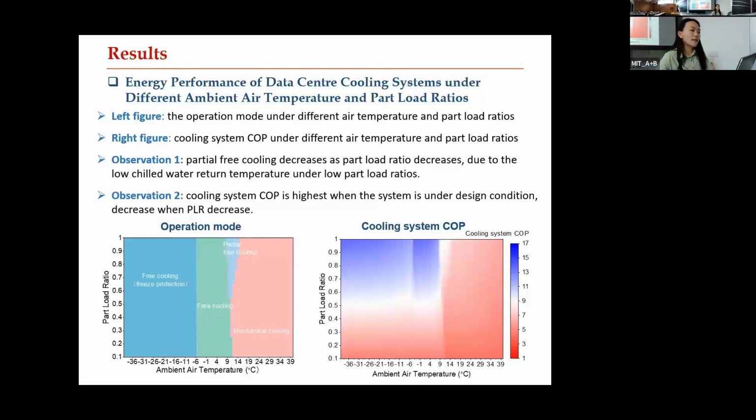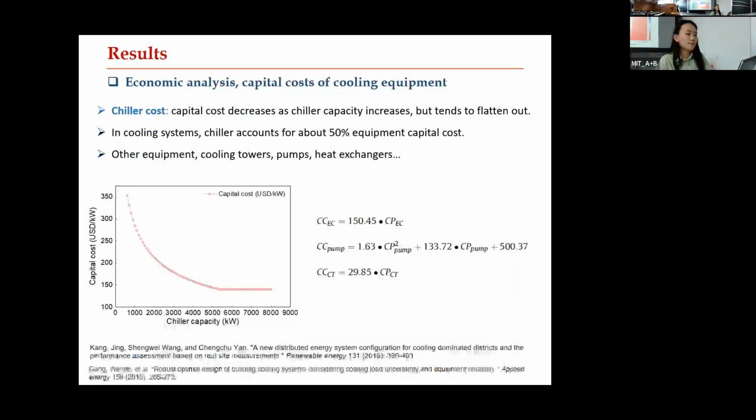This slide shows the results, the energy performance of the data center cooling system at different ambient air temperatures and power ratios. The left figure shows the operation mode at different ambient air temperatures and power ratios. The right figure shows the cooling system COP at different air temperatures and power ratios. And we can see the partial free cooling decreases as power ratio decreases due to the low chilled water return temperature and the low power ratios. And also, cooling system COP is highest when the system is under design condition, and decreases when power ratio decreases.